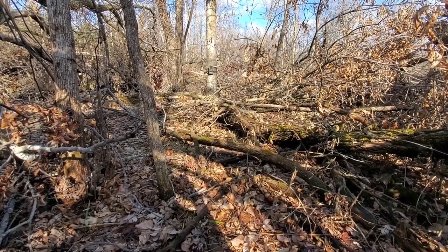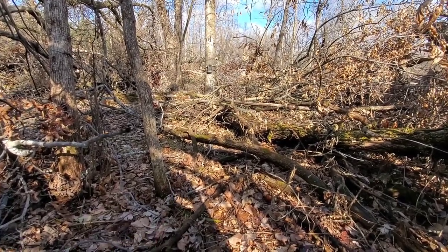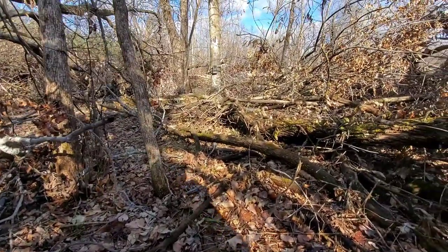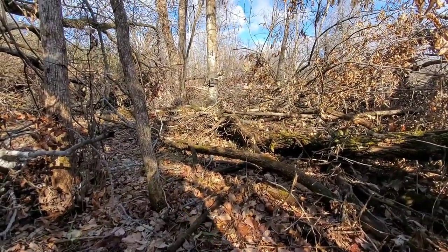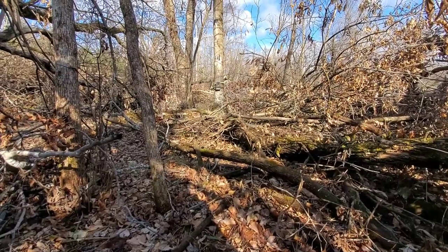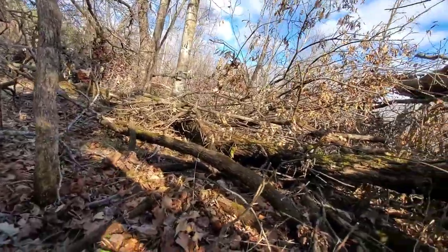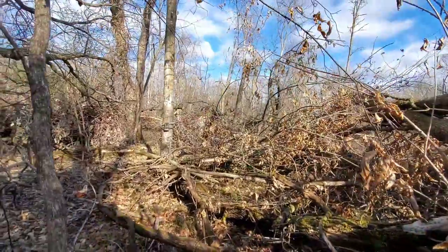Be fun to see a pheasant too. This isn't really where I would think of as a traditional pheasant area. There's CRP, but that's probably 100 yards away. But there is corn within about 50 yards of here. So I think that's why I've seen a pheasant here a couple times.